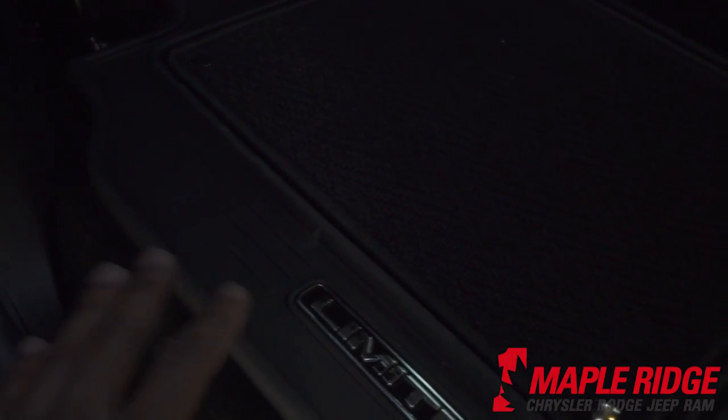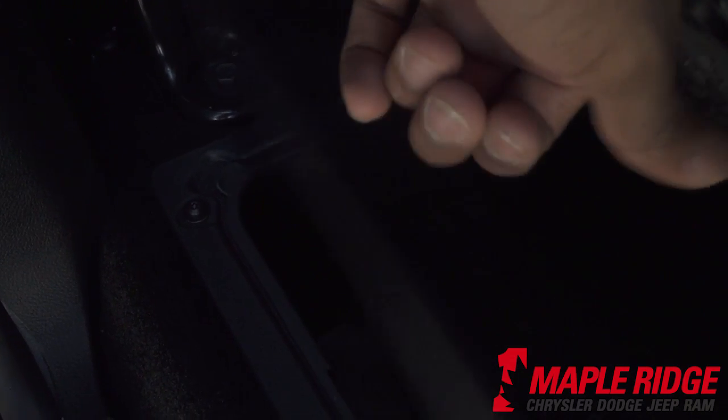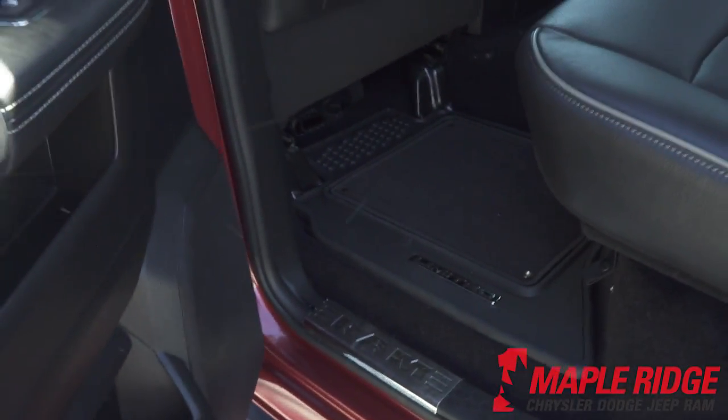And these mats are actually really great for this limited edition. They're mud mats, and they also have the carpeted mat piece that can be removed for cleaning or if you don't want them to get muddy or wet. And fun thing, below them, there is a storage compartment. These storage compartments have removable inserts. They can be used for coolers or storing whatever you may like under the seats.